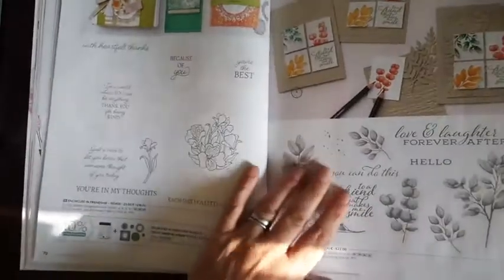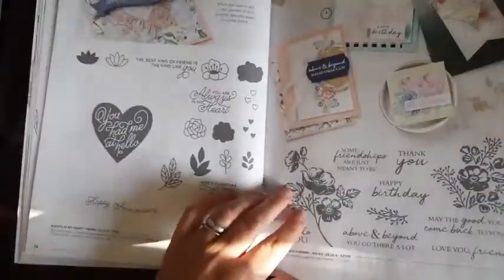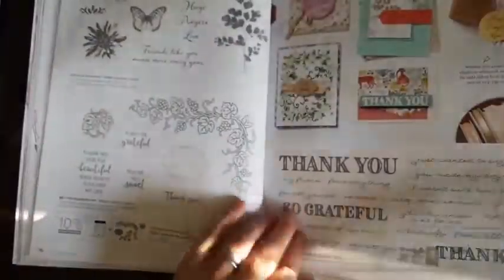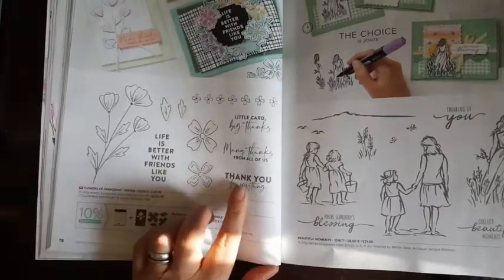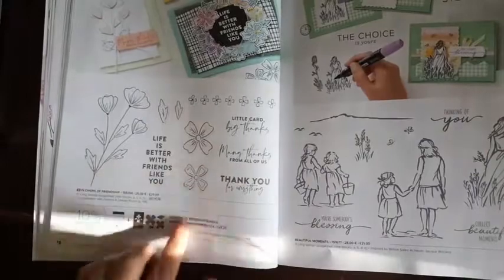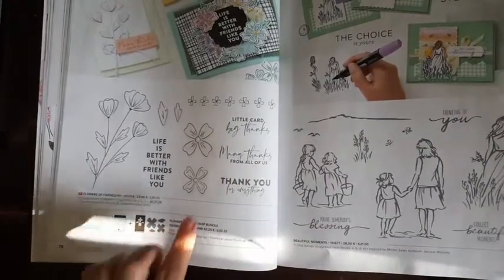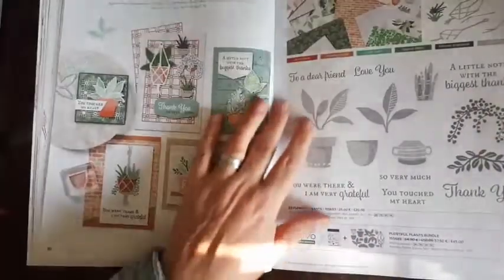Love the fact that we've still got Forever Fern with us, and you can really play with the colours on that one. Then we will flow through to Flowers of Friendship. Got this set the other day, so that's got a punch with it, which is fantastic, and I've seen some fantastic flowers made using that, so you will definitely see that being played with.